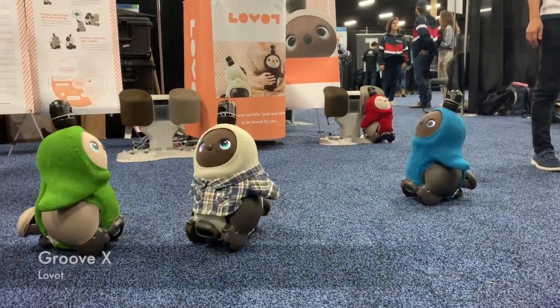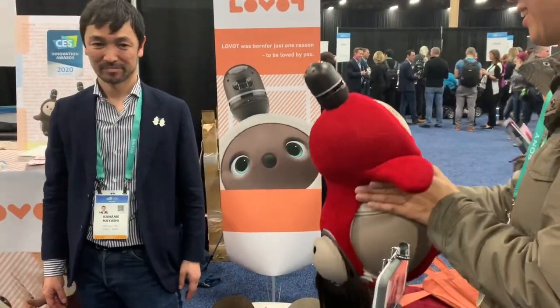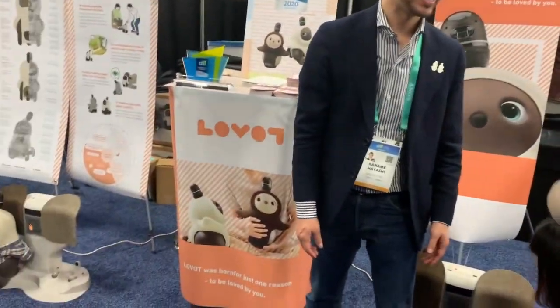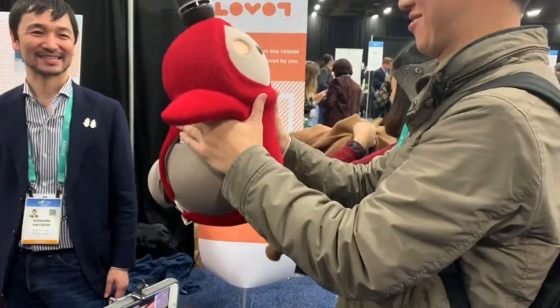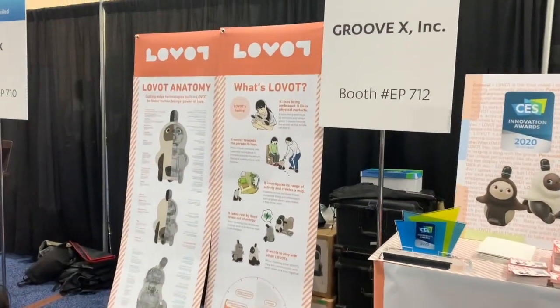And here we have what you usually see at CES, robots. This one gets you ready to take care of a baby. You just gotta cuddle it up and give it some warmth, I guess. Embrace it, as they say here.